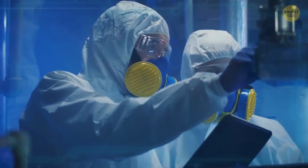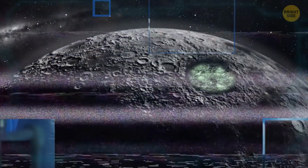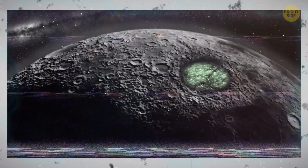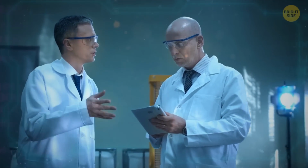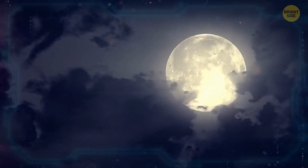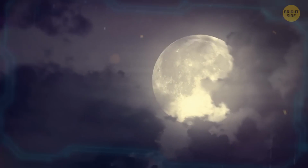But while it's likely that the strange substance is just melted rock, scientists aren't 100% sure. This is because the pictures were captured under bad lighting conditions, and there were a bunch of other factors that badly impacted the quality of the images. So, the jury is still out on this one.